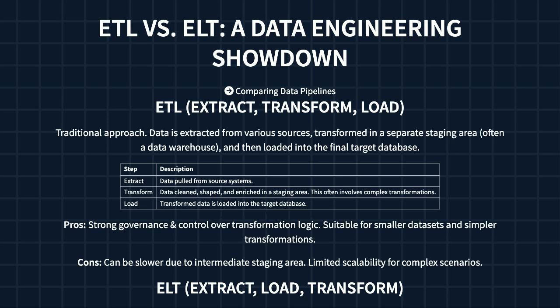Now, ELT is more modern. With ELT, you just pull your data and dump it straight into your final destination, your data warehouse. The real transformation happens inside that data warehouse using its own powerful tools and resources. This means faster loading times and the ability to handle massive amounts of data. It's perfect for big data projects where scalability is key. The main difference boils down to where you're doing the heavy lifting. ETL does it beforehand, ELT does it later.